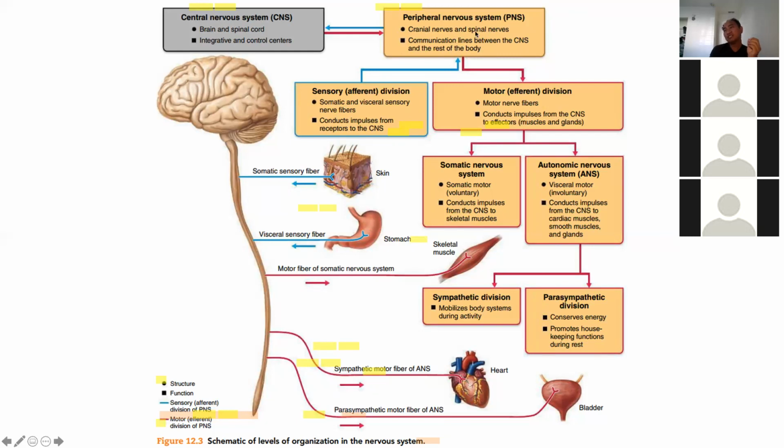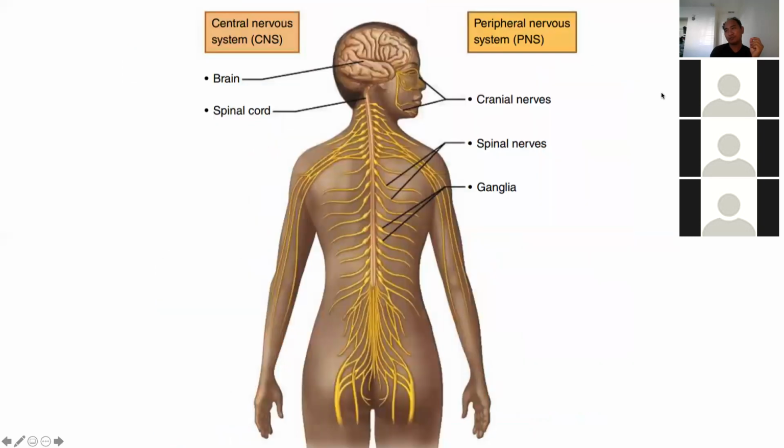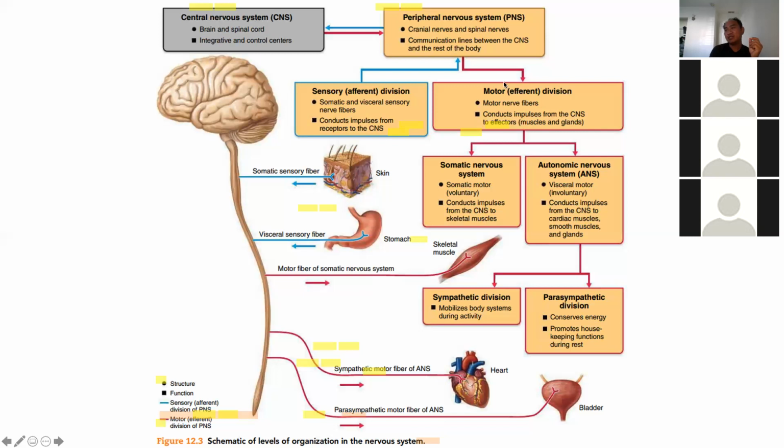The peripheral nervous system is a little bit more complex because there are multiple nerves coming out from the brain and spinal cord. So we need to be a little bit systematic when we are studying the peripheral nervous system. In the nervous system, we only have sensory and motor. So let's start with the peripheral nervous system and divide it into sensory and motor. That is the division of the peripheral nervous system.